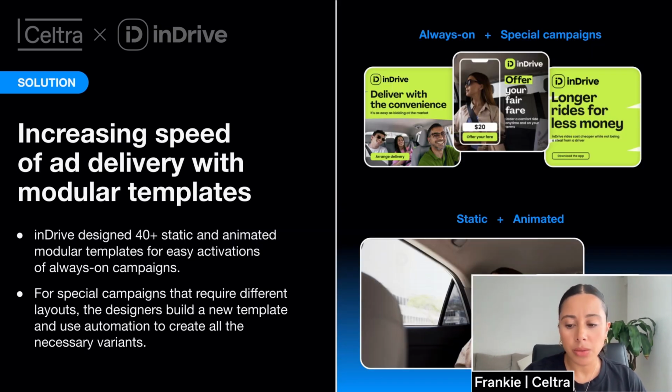And so they partnered with Celtra to improve the way that they were managing their campaigns. And as a result, they ended up delivering 2 different campaign types that allowed them to achieve their marketing goals. One campaign type was for always on, so the evergreen type of campaigns that they need to swap out content for regularly, sometimes daily, sometimes weekly. And then there were the special campaigns. You can think about the seasonal kind of promotional offers that require different layouts.